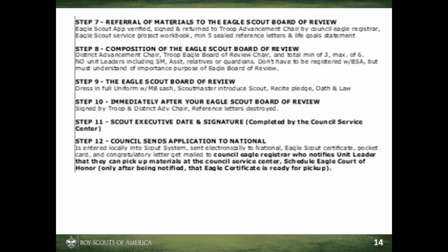How many signatures do you need for reference? We'll see that when we look at the application, but 5 is the minimum. You can do 6 max. It'll tell you which types of people can be references, like employers or neighbors or family, or clergy. Your parents have to be one of them. There's different categories, and not everybody will have each one of those types of people. I mean, not all scouts are employed. Not all scouts go to church. So, there's exceptions that are made.